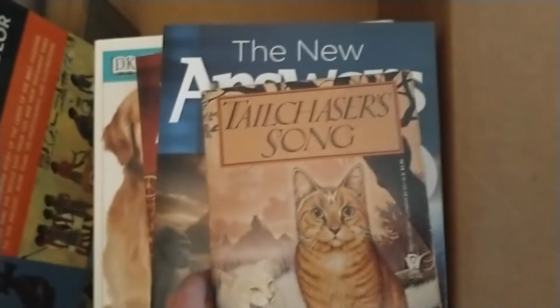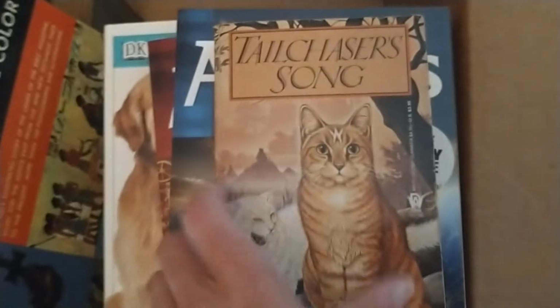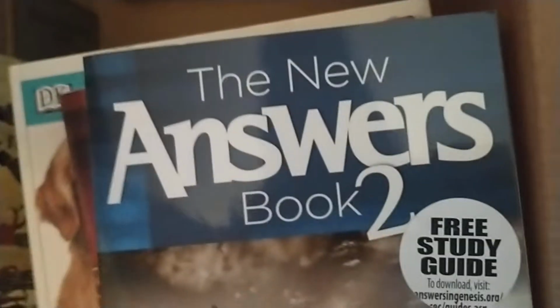This is a cute book. Tail Chaser Song. Love that. That's one of Spencer's old books. We're keeping that one. Oops. Okay.